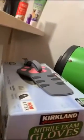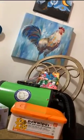So here we have my pet dryer, we have some gloves. This is just identification for my grooming bag. And we have wipes, we have bows for the girls, ties for the boys, and sometimes ties for the girls, and maybe sometimes bows for the boys.